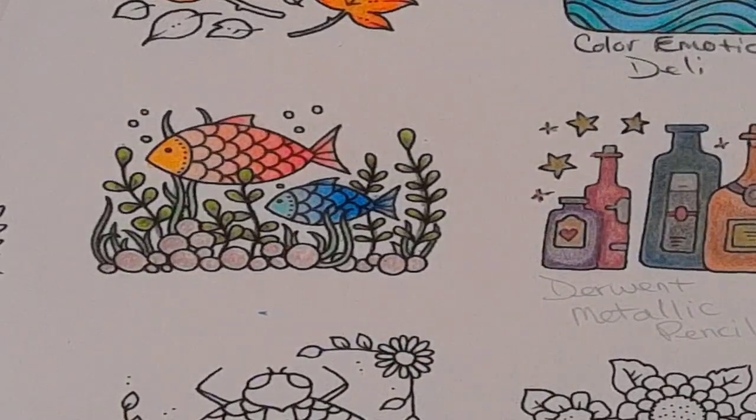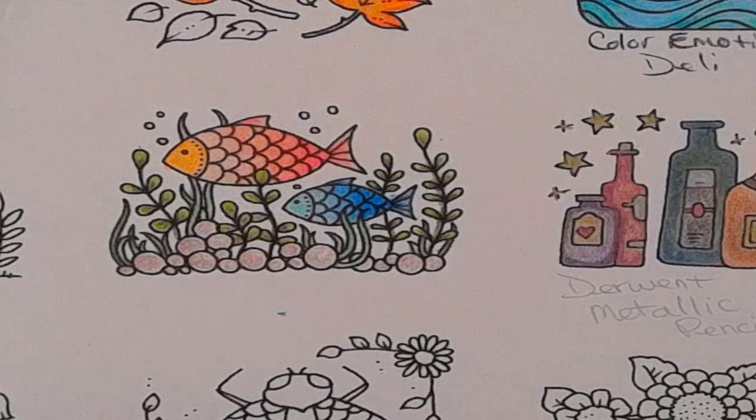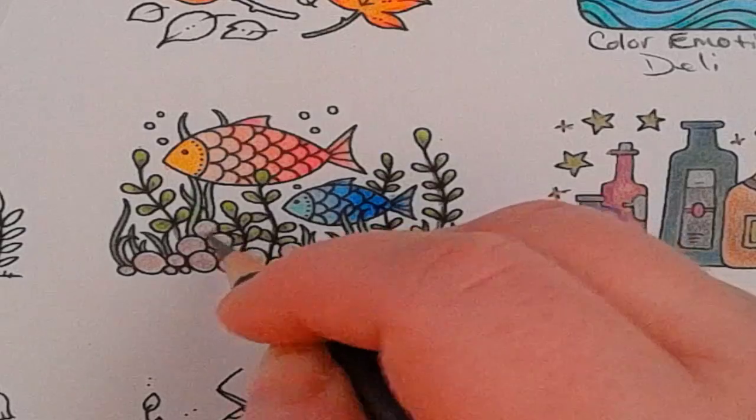Okay, so we've added the rock colors. Now we're going to take a darker one and give it a sharpen. Then we'll add some shadows and do the water and do the bubbles and stuff. And then we will compare and see how they do.